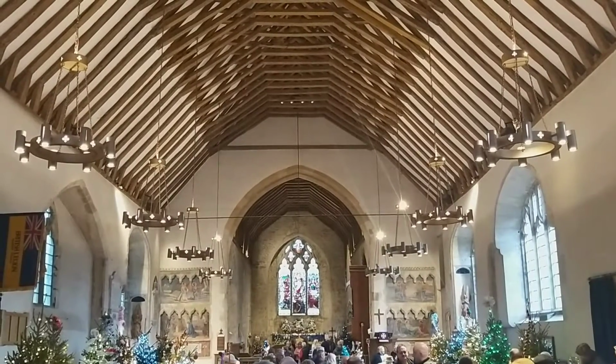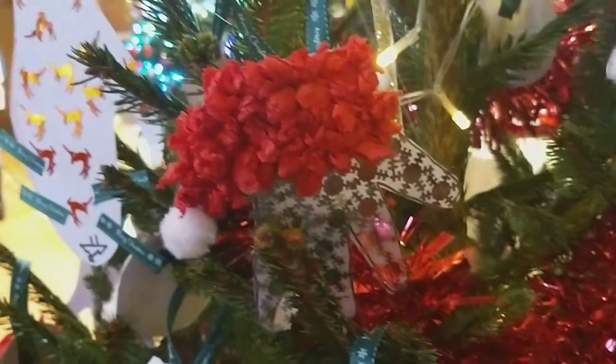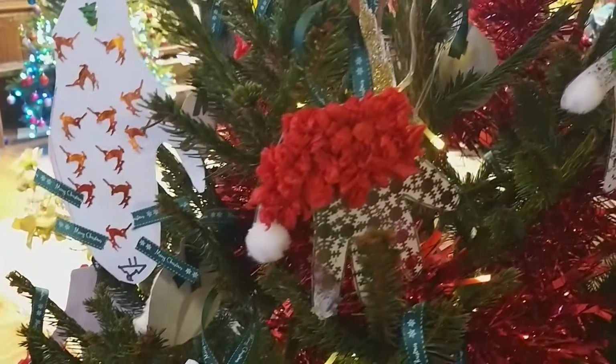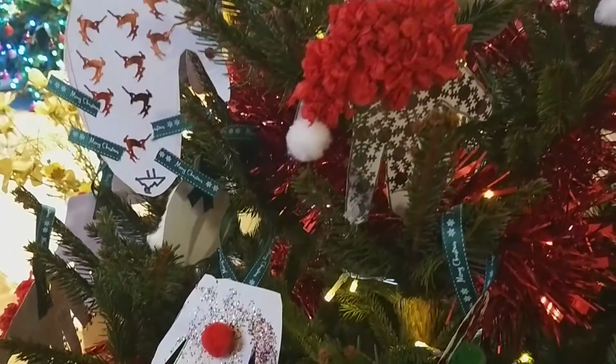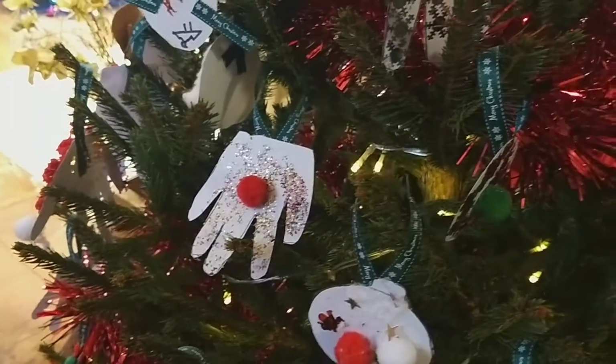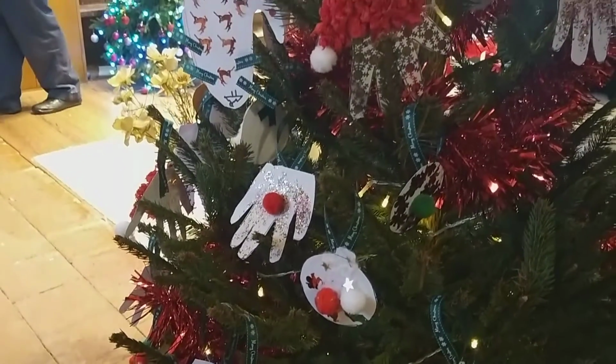As you can see, this is a beautiful church. Just look at that roof structure. And from my vantage point at the back of the church, I spotted this little tree here. I'm guessing it was made by local children who've taken prints of their hands and crafted them into Christmas decorations.